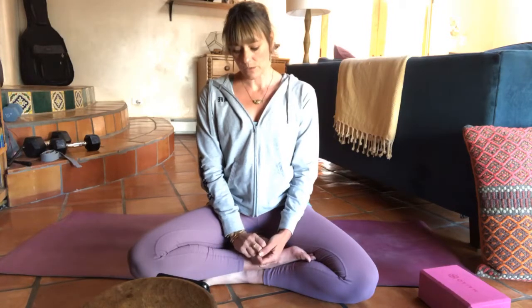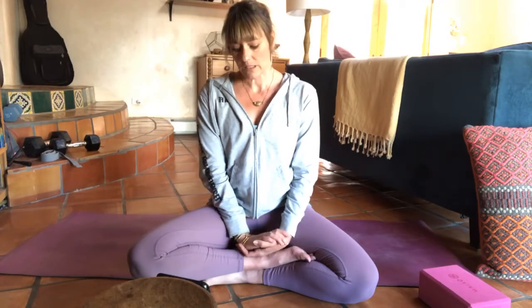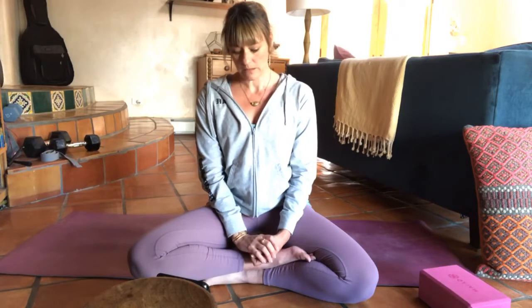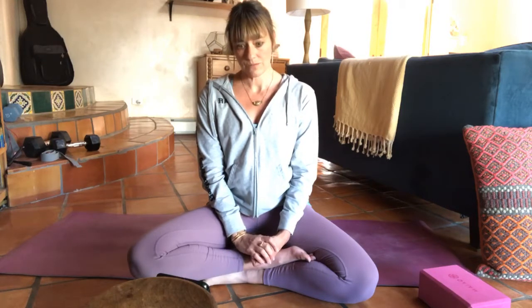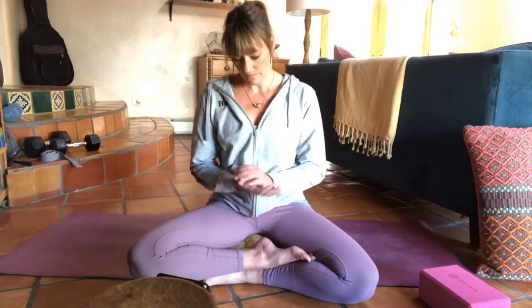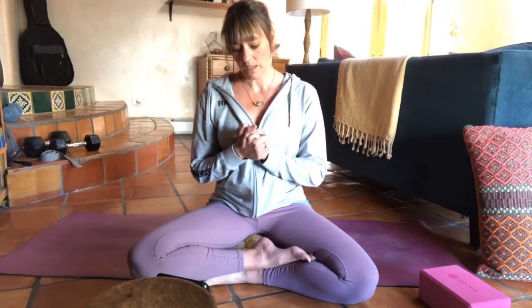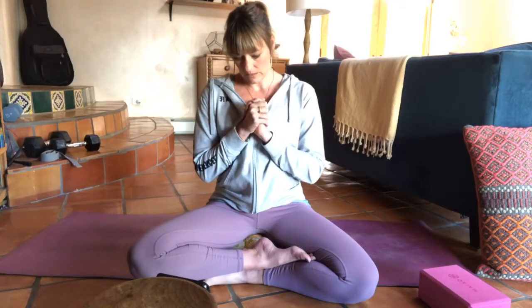And scanning now to the pelvic region. Again, feeling here from the inside out. Relaxed, open, soft attention. Receiving. Allowing life to be just as it is. And softening, melting.